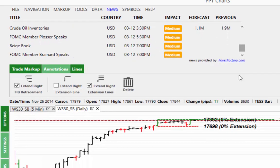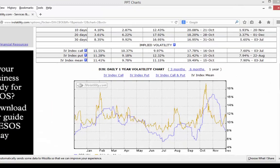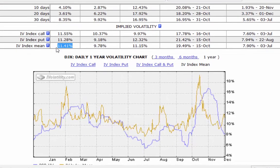On the implied volatility front, 11.41 down on yesterday. You can see the market turning their back from the 12% area. The historic volatility down towards the 8%, 8.35. It's got a bit to go to the July low, which was 5.65, but all heading in the right direction for another correction in this market shortly.